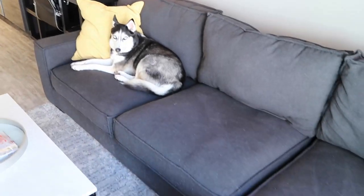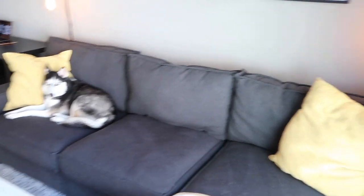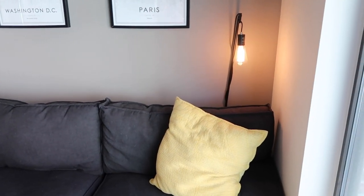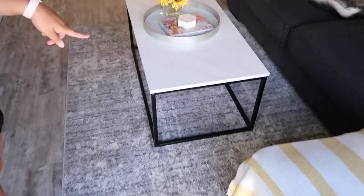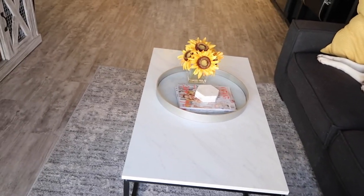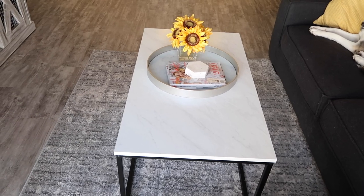We have a couch. We have loved this couch. It is super comfortable. A lot of people have slept on it and said that it's super comfortable. So this rug, we just got this recently, actually. We used to have a different rug in here, but I like this one a lot more. This table we actually got from Amazon. Very cheap. And then we just have some magazines and coasters.